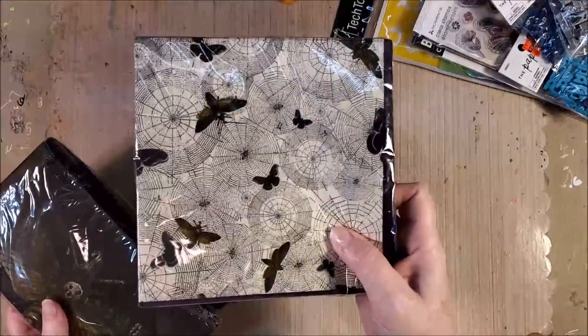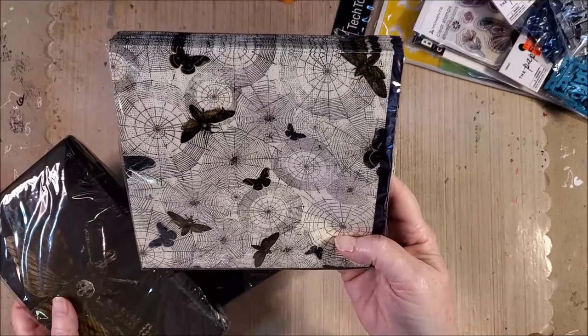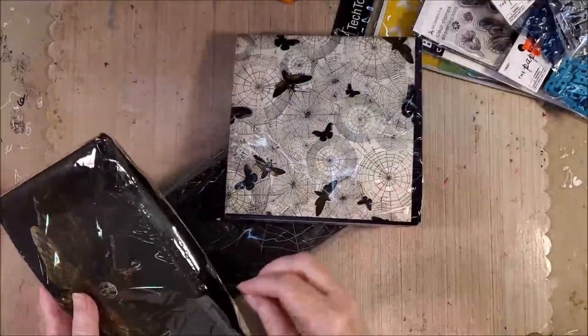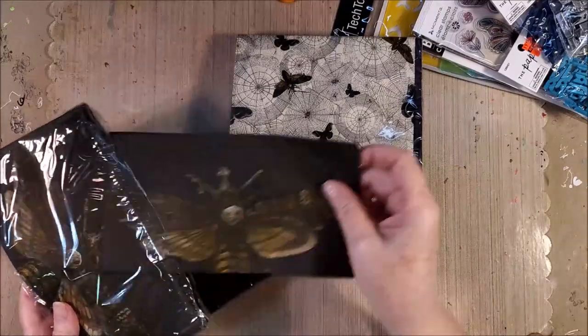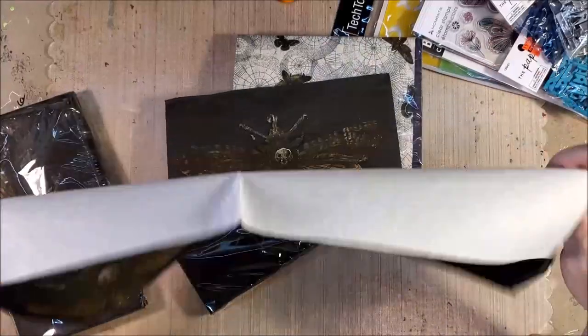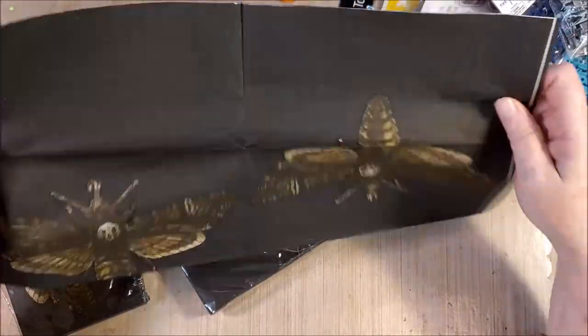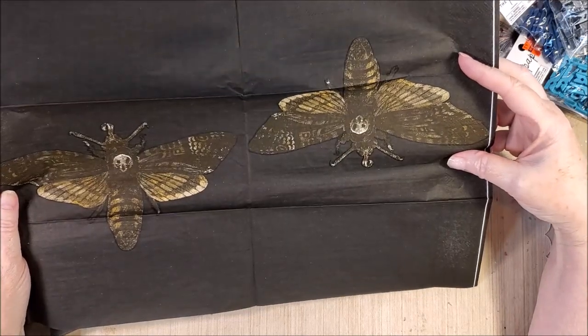This one you can see pretty well. It's really cool. It's like spider webs with all kinds of moths and things on it. But this one is a big bug. It's a big moth, and there are just two of them. And it's a black background.